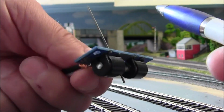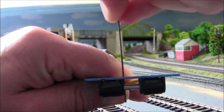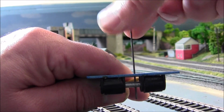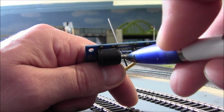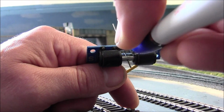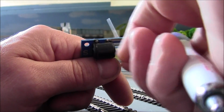Also, I have had these bars not being totally straight vertically to the base, so sometimes I've had to twist them and then put a tiny drop of super glue in the center and wait for the super glue to go off, and then just put a little bit of oil there just to make sure that moves freely.